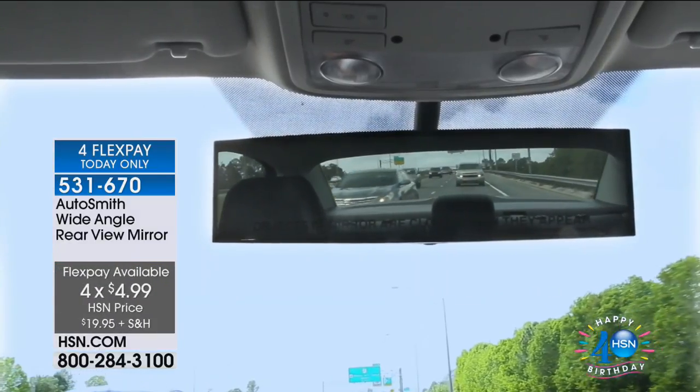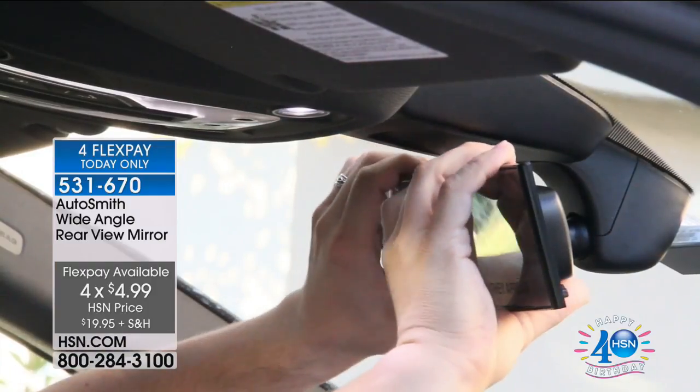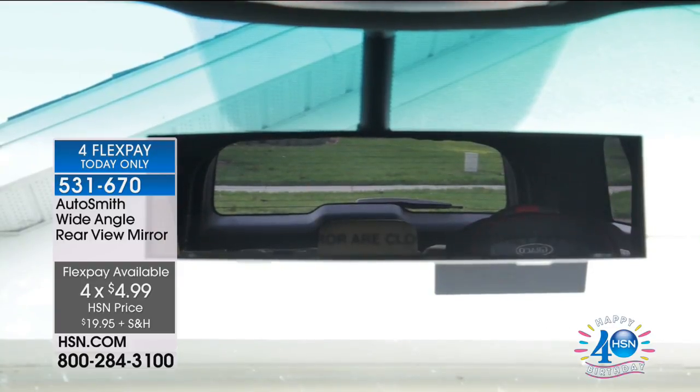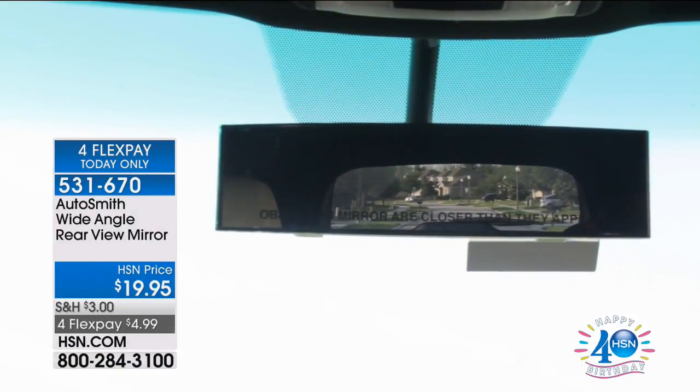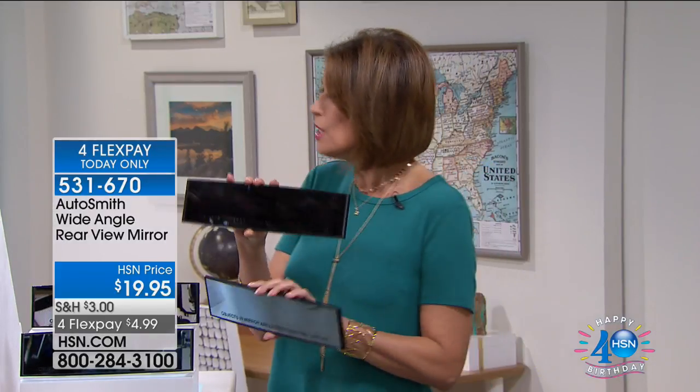There's actually a blue tint to one. So you can either order the blue or you can order the chrome. If you drive a lot at night, then you probably want the blue. So let us bring in Carly Chase, because Carly is the expert when it comes to driving, right?